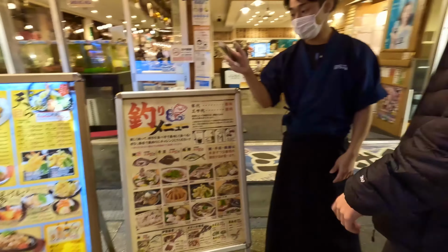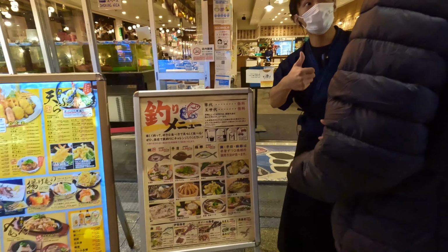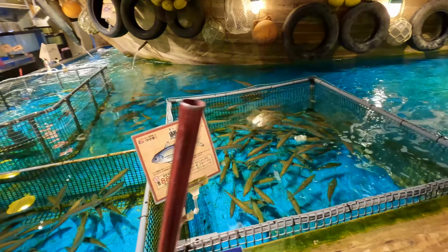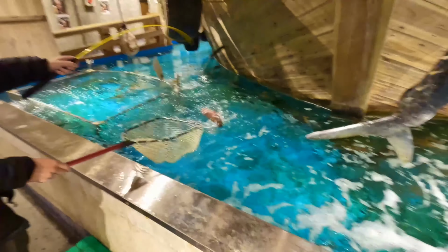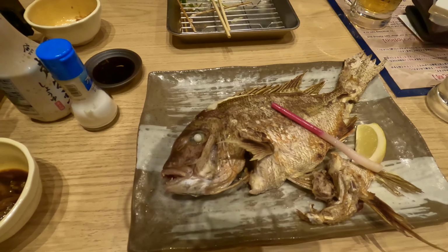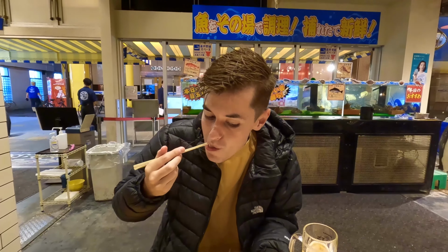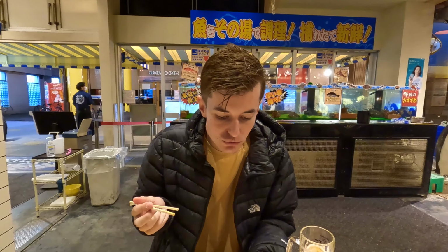I went to a fishing restaurant where you fish for your own fish in the restaurant, then they cook it for you straight away. Literally catch and cook. You could not get any fresher fish at this restaurant. And when I was there, I was blown away. There was different selections of fish. You could have lobster, you could have crab, and all different types of fish. Catch your own fish, put it in the net, give it to the staff. 10 minutes later, it's on your plate. Wow.